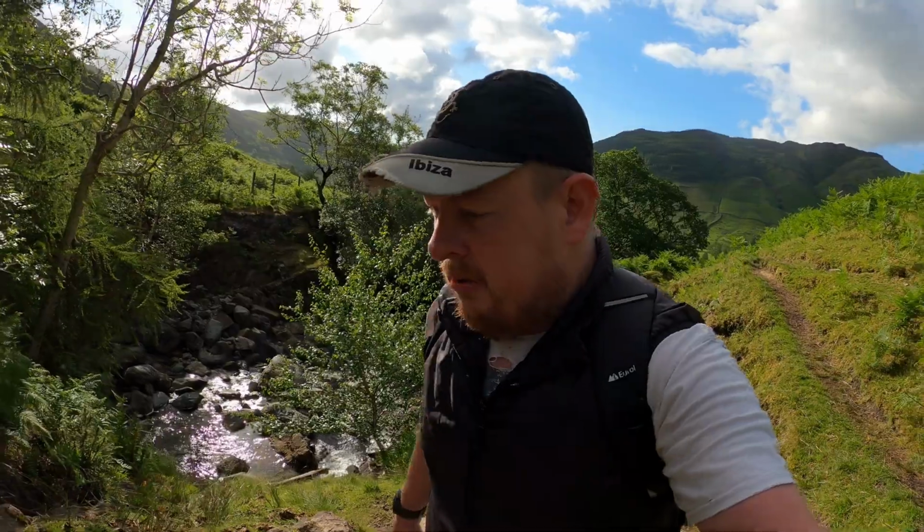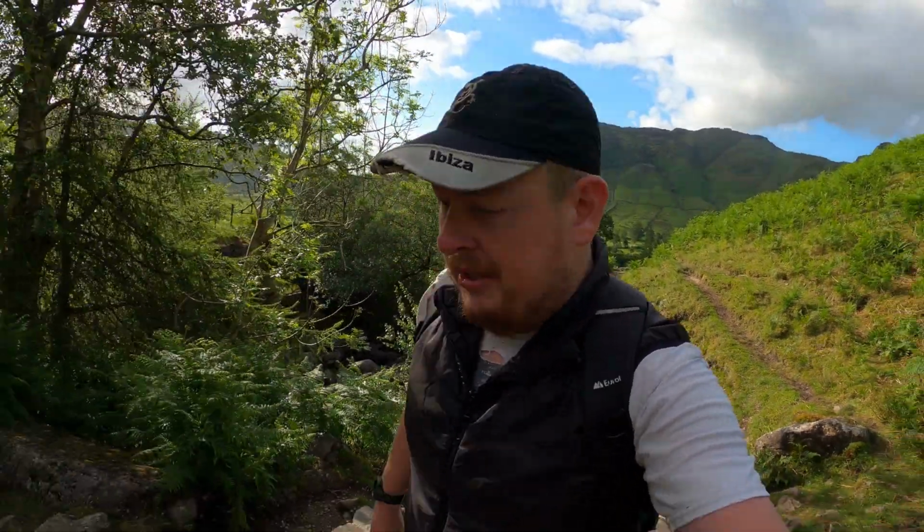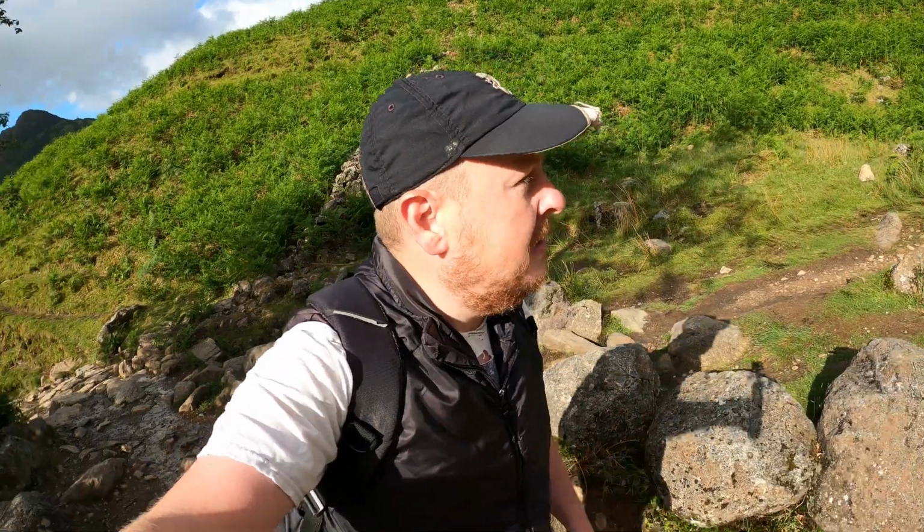It's one of them scary routes like Striding Edge and Sharp Edge that put people off. But I think once you've done it, you'll realise it probably is okay. Quite exposed in sections, I believe. I watched several videos of it last night. But yeah, let's go and find out.